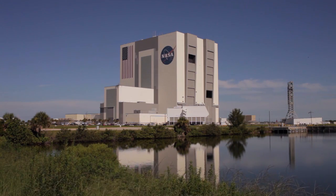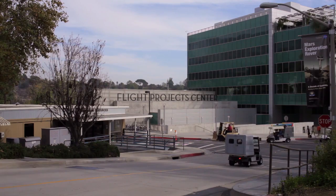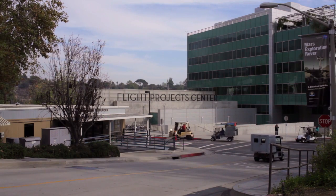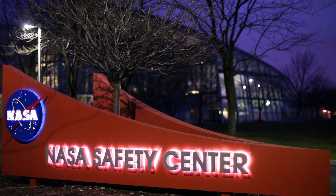Everything the NSC does is aimed at preventing injuries and costly mishaps. We're here to make sure NASA learns from its mishaps and repeats its best practices, from center to center, program to program, and project to project. It all comes back to keeping our people safe and our mission successful.